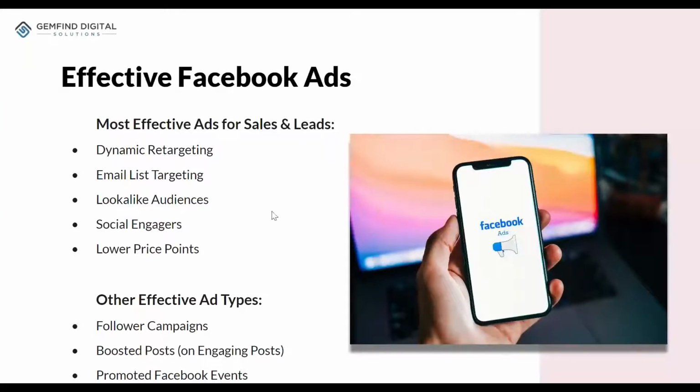And the reason why I talk about Facebook ads in this way, so we help jewelers and e-commerce brands with generating sales and leads, and so that's typically kind of our focus there. There are other effective ad types when you're looking at boosting your following and more engagement. I'm going to talk about both things here. So first, the most effective ads for sales and leads.